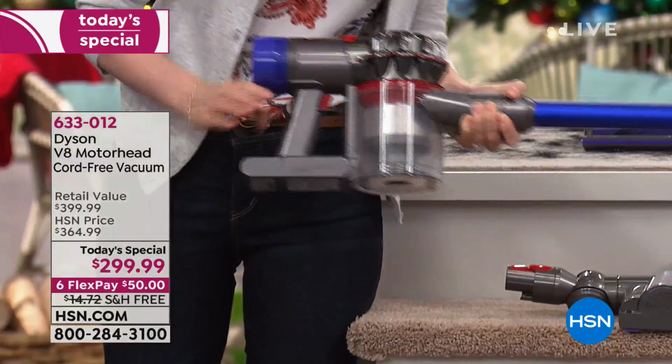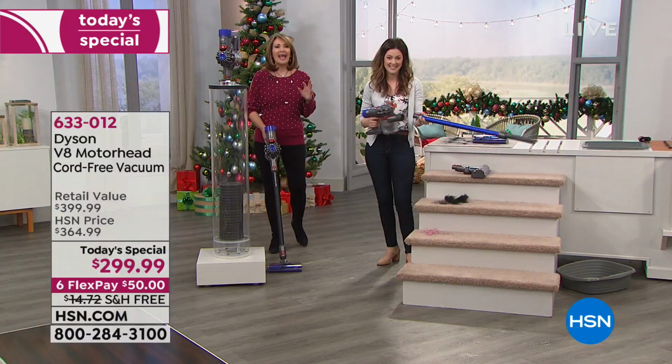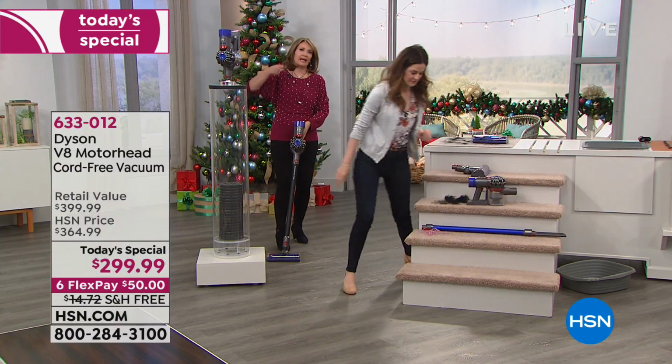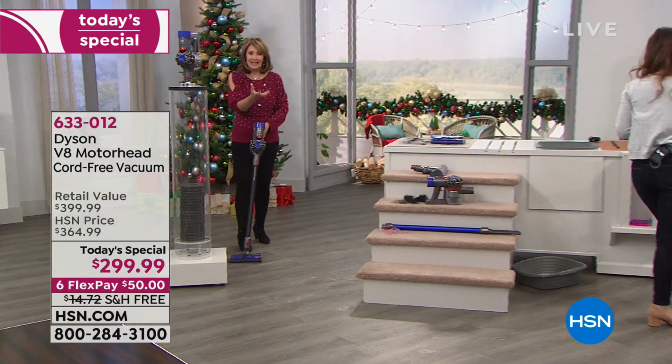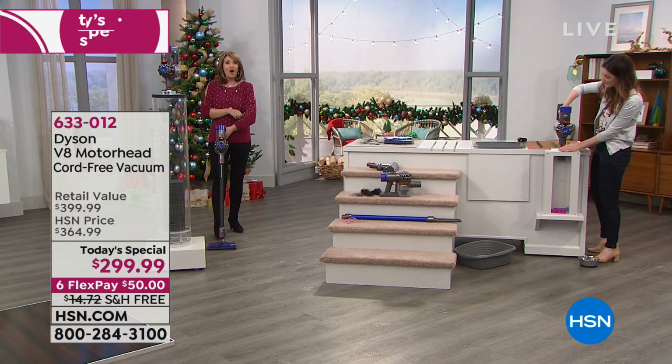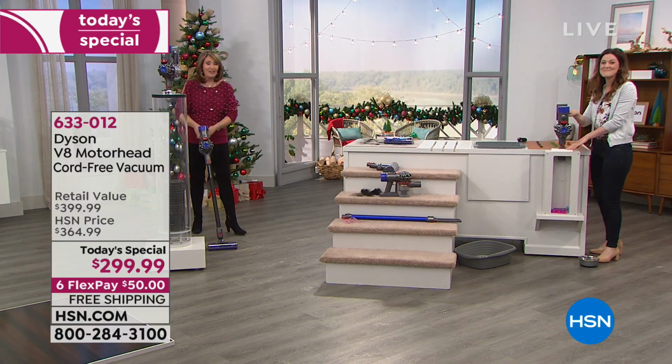So if you get string or long hair, usually it's wrapping around the thing and you've got to get in there and dig it out. You saw that it releases it. It pulls it up so that it just drops out. That is the smartest thing. They thought of everything. They really did. They thought of everything.